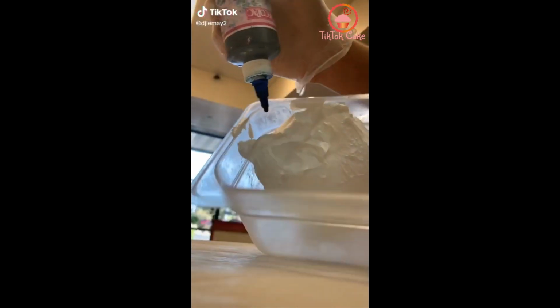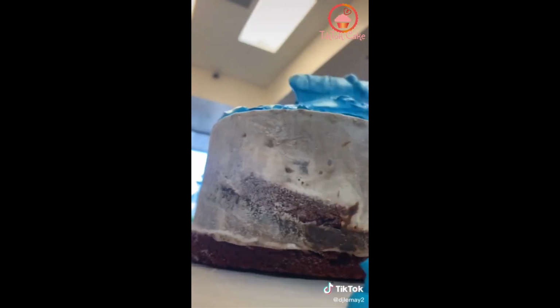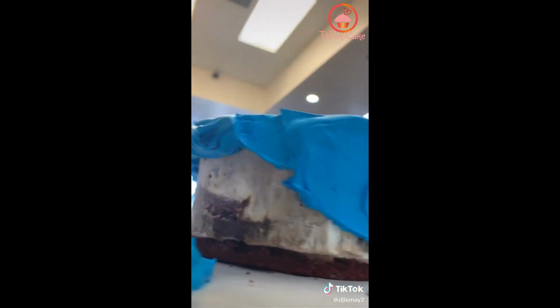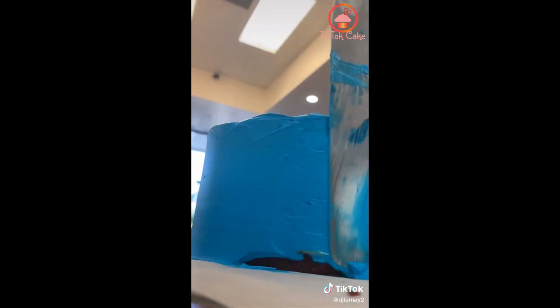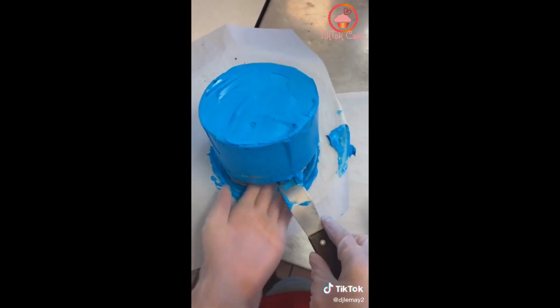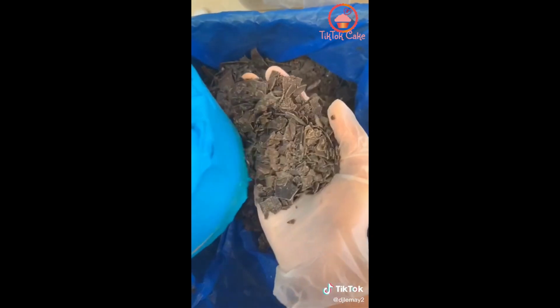One of my followers, Brianna, wanted a cake for her 25th birthday, and I was excited to see that she wanted it ordered from Cold Stone. She wanted some fluffy blue frosting, so I mixed that up for her and I plopped it on top, and then I began to spread it around the cake. Once this is all smoothed off, she asked for chocolate shavings to go around the side. Let's all just take a moment and enjoy the sound of these chocolate shavings.